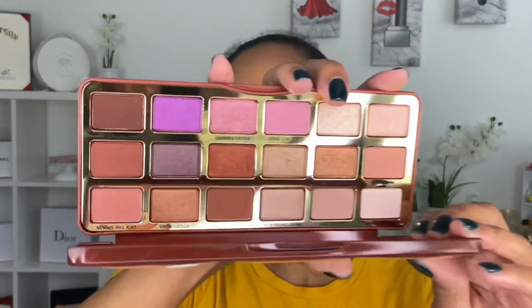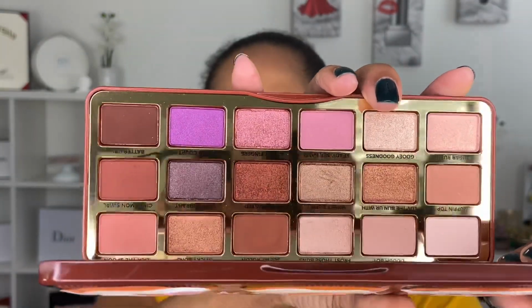I think if you've been eyeing this one and you think you might enjoy it, especially with the shades that are within this palette, I highly recommend it. I have not come across any type of dud in this eyeshadow palette, and I'm actually really glad that I purchased it. So very happy with this one. I thought I was going to get it and I was going to be underwhelmed, but I was surprisingly not overwhelmed, but I really enjoyed the palette.